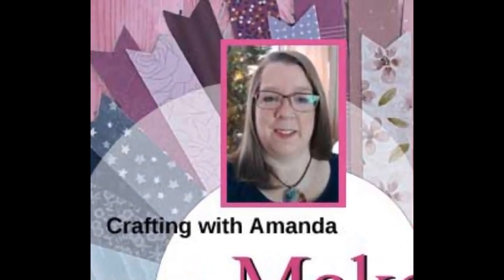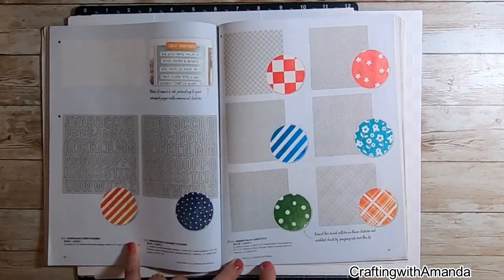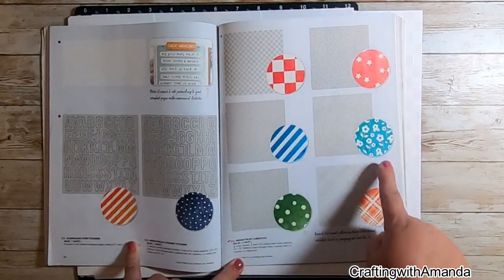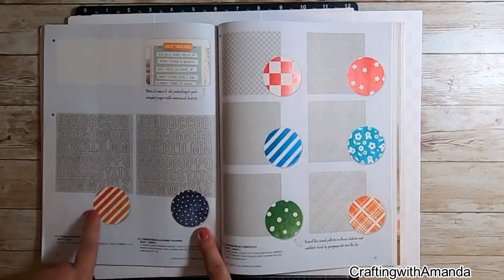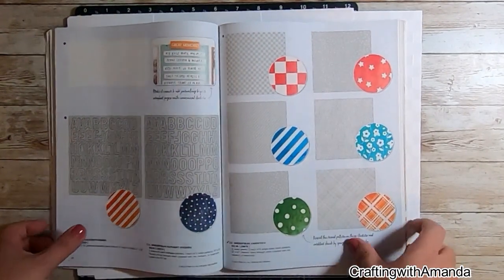Our June challenge is Irresistibles, and I thought this would be the easiest way to show you the irresistible papers. So you can see here there's a checkerboard, stars, a floral one, some stripes, polka dots, and then this is a plaid. And then there's also letters that are irresistible with a stripe and a smaller polka dot. Because I didn't think, I have some of these, I've used them. I really like the irresistibles. I don't know if the lighting is letting you see these or not.